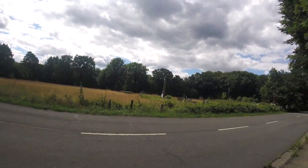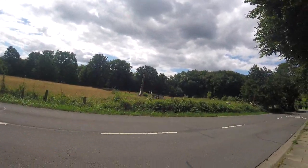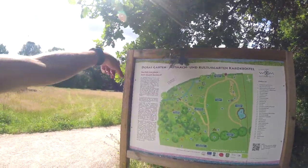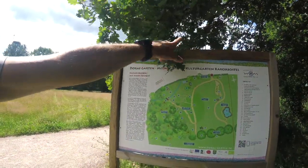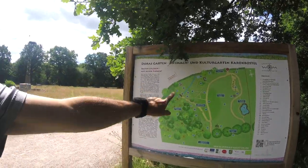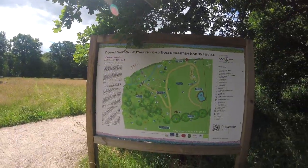This looks pretty cool. I wonder what it is. I'm gonna see if I can go check it out. It looks like maybe a community garden or something. Let's go investigate. Yeah, something garden, cultural garden. That's all I can read. We got a lot of stuff here to look at. Good time to practice reading my German, I guess.